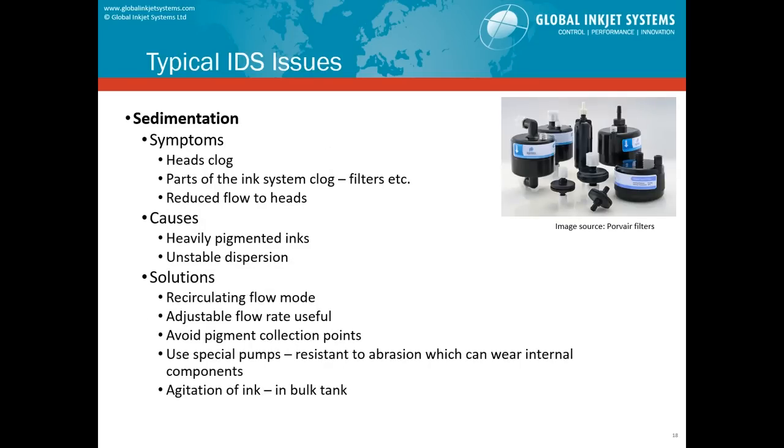Sedimentation is another potential problem when you can get your heads will begin to clog, or parts of the system might clog, so your filter gets clogged, and that reduces the flow rate to the heads. And the potential causes of that are heavily pigmented inks. I mean, white is being used much more in printing systems now. Or, unfortunately, you might have an unstable dispersion if you're developing a new type of fluid and learning more about its characteristics.